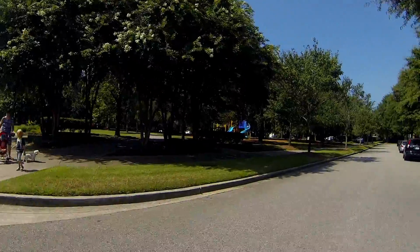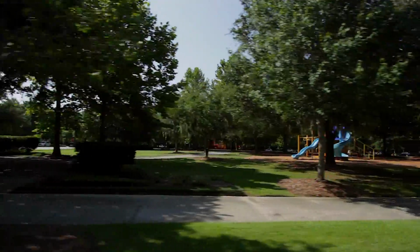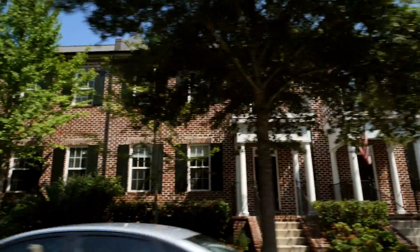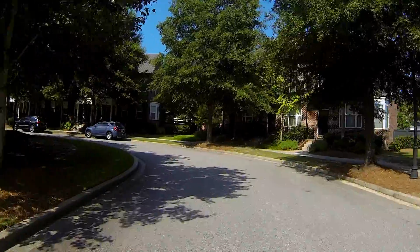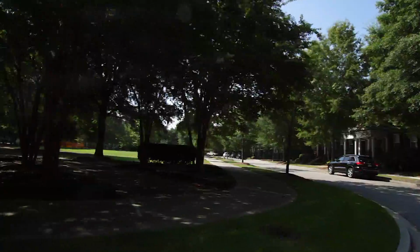All right, y'all, so we just are heading up from the downtown part of Daniel Island, maybe a half a mile from where we were a few minutes ago. We're in Center Park Townhomes, and these are townhomes with brick facades. They have courtyards in the back. Some of them have garages. A lot of them just have storage sheds and parking pads. It just depends on the unit. And these were built in the early 2000s.